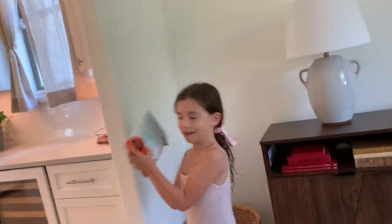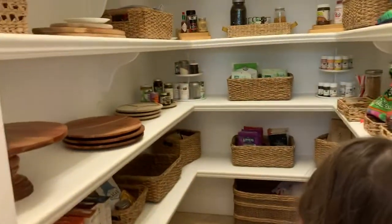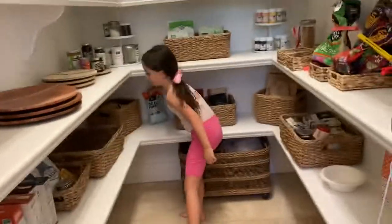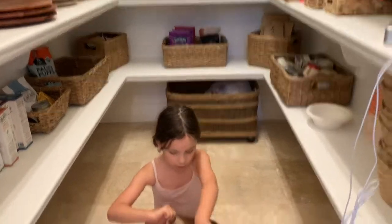What snack is that, sweetie? It's pups. Yeah, those are fun. They are dairy-free. Okay, now let's get putting stuff away. You can put it wherever you want. I kind of cleared out the bins and baskets that we used to have. So you can pick whatever spot.